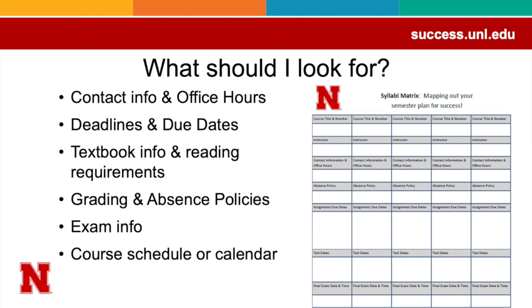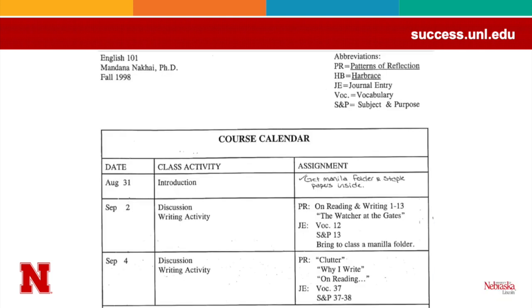I want to show you a couple of examples. These are syllabi from when I was a student. So, obviously you may not have some right now that look exactly like this, but I like to put a couple of syllabi side by side just to show students how different they can look and also what to look for when you're looking for that course schedule. What you're seeing on the screen right now is a copy of what my English 101 course syllabus looked like.